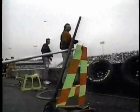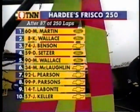That pass was for 4th place. Kicks Wallace back to 5th. Here comes Mike McLaughlin in the 34 and Larry Pearson in 92. 86 laps complete. Mark Martin well out in front of this field after the last restart. Now Kenny Wallace and Johnny Benson trying to close in.